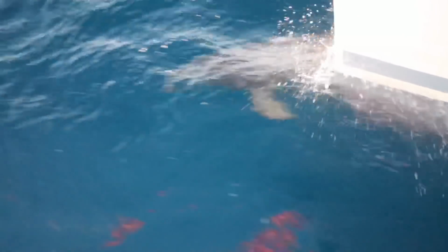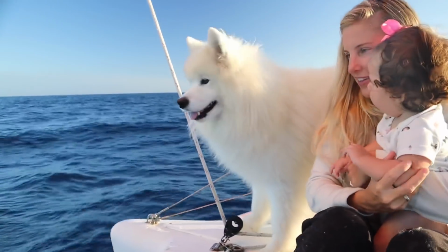So we're 80 miles from land. We just did an overnight. I think technically we are the furthest from land we have been so far.